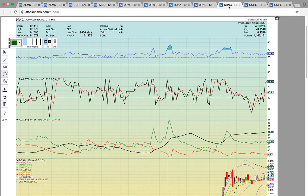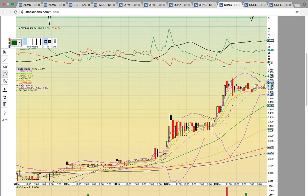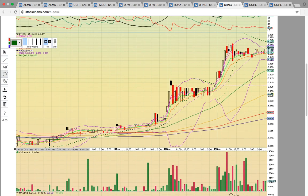Now take a look at the DRNG 15-minute chart. You can see it has a really nice pattern going here. They stair-stepped it up. They could go for another one. This looks like 1, 2, 3, 4. It looks like they're doing the Elliott wave pattern, heading higher here.